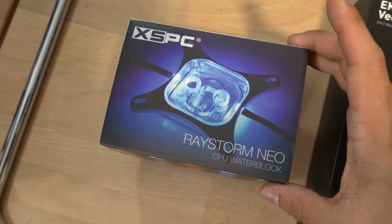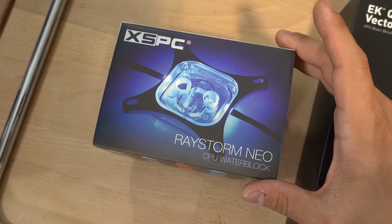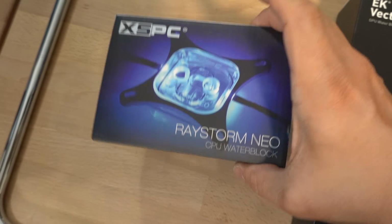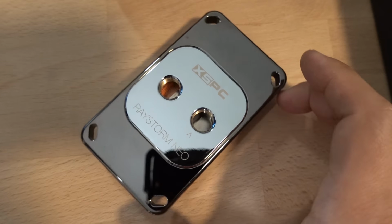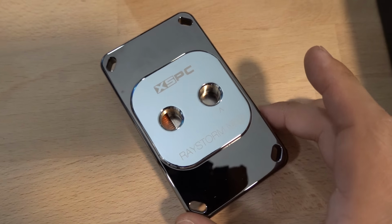Next up is the CPU block, which is the XSPC Raystorm Neo. This was actually suggested by a viewer, so I checked it out and fell in love with the aesthetic. It's actually not this at all. It's this. It's beautiful. It's got a mirror finish. It'll definitely blend in with our theme, and it seems really well built. The attention to detail and build quality is top notch.